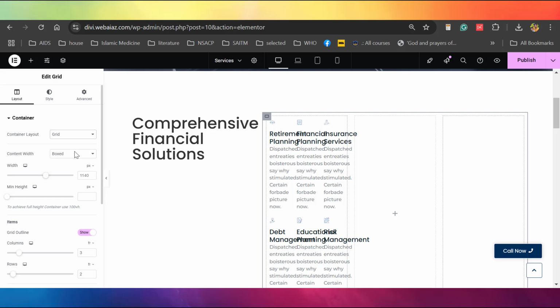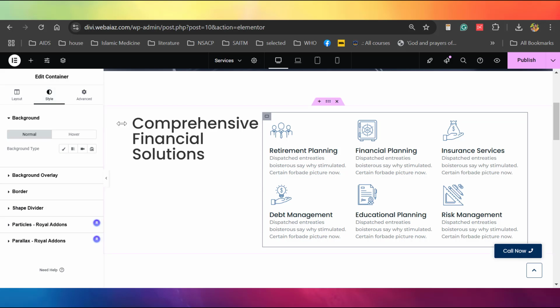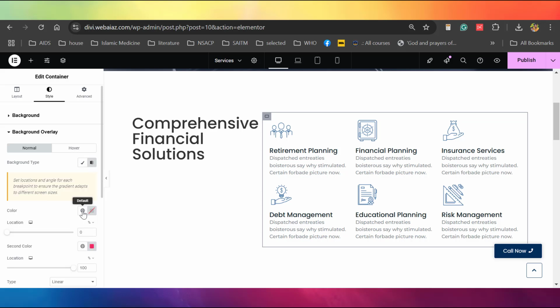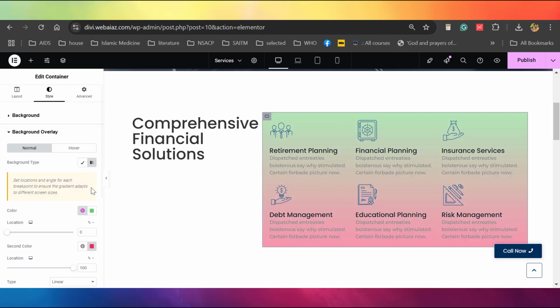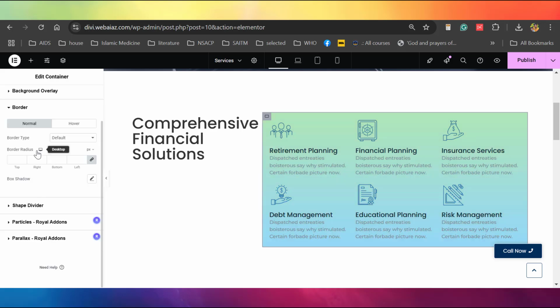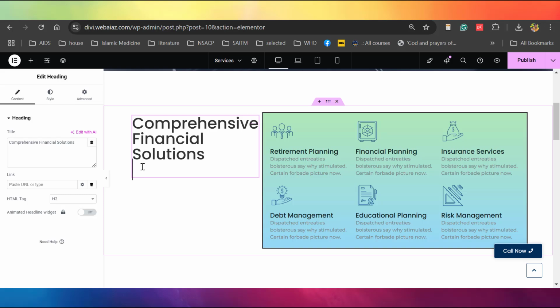If you want you can make it a grid like this, but this flex box is more suitable. And style, if you want to put any background overlays you can put here. For example, if you want to put a gradient, you can put some gradient colors like this. The second color, rather than red you can put some blue like colors. And if you want any borders, you can add some border type, border solid, this kind of border you can put. Okay, similarly this area, if you want to give some color background, you can give some color.